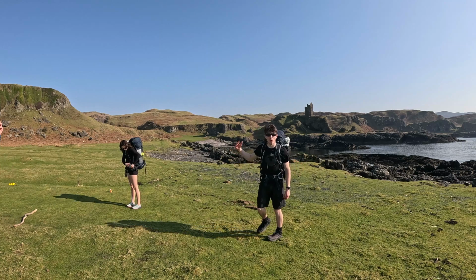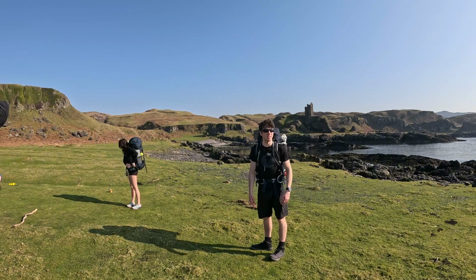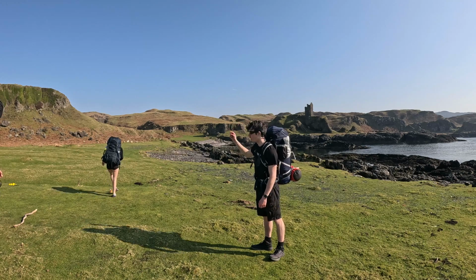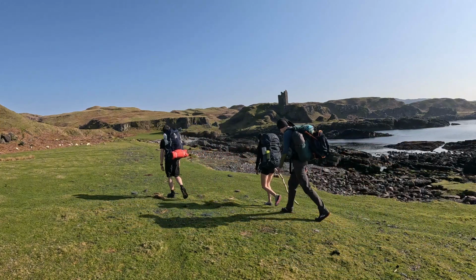Right folks, that's us all packed up. We had a class time here, cracking spot. The views have been amazing, the sun's out, it's absolutely gorgeous. So we're just going to get ourselves up the path again, and we're going to head round the northwest side of Kerrera, see what we can find, and yeah.